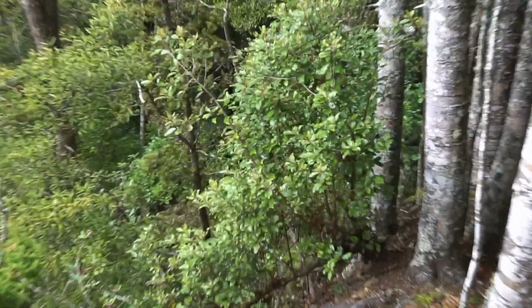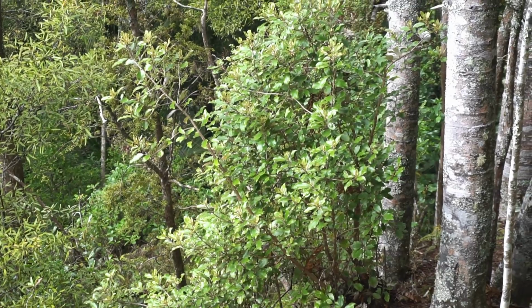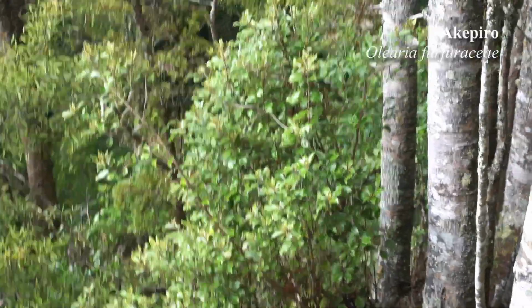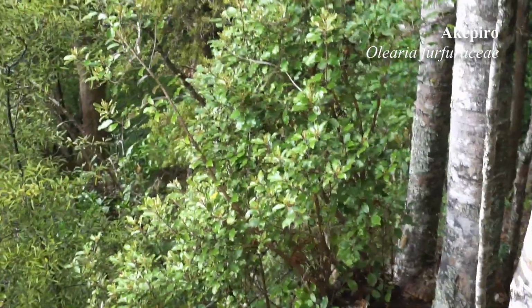I have spotted, I think it might be an Olearia, but it's right on the edge of the cliff face there, so I don't want to go any closer. Probably Acapero, but I need to get a bit closer to know for sure.